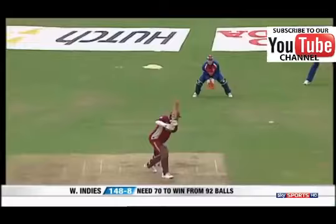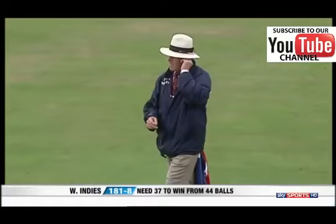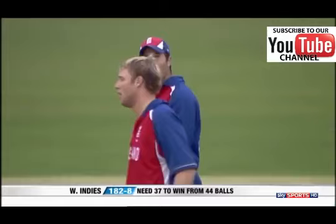Outside edge. That might go for 4. And it has. That's the 150 up, folks. They're not out of it. Not yet. It's got to be close. He's gone down leg side and the pinch to run. Well, he's given no single there. But he thinks he's hit it.